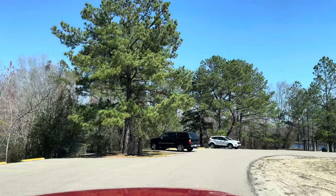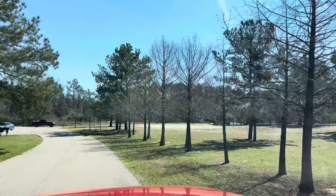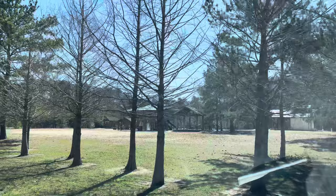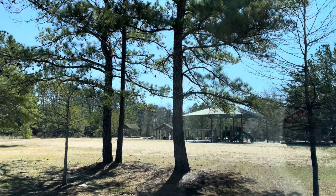You can see some more of that lake over there. See the playground from this view. That's a shot I wanted people to see, with the water. Once we get up in that shade, we can get that glare off the lens. Very nice. There you go.